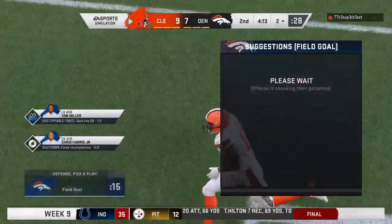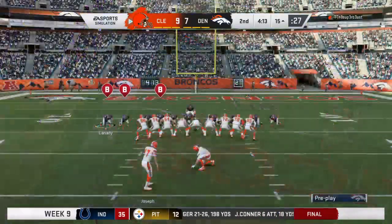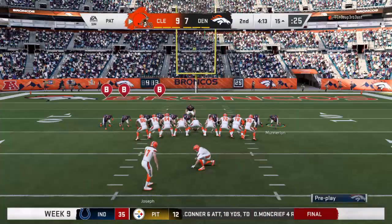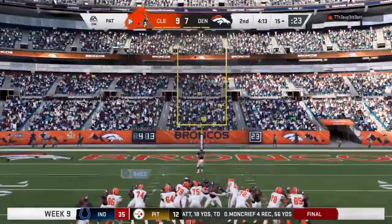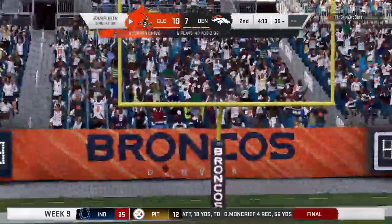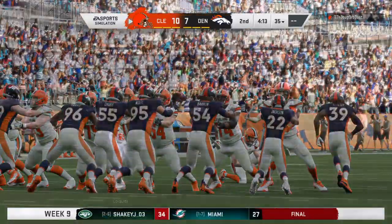And no matter how it comes about, when you get good field position, you have to make the defense pay. Short fields usually make for good offense. Point after, right down the middle. And the lead is now 10-7.